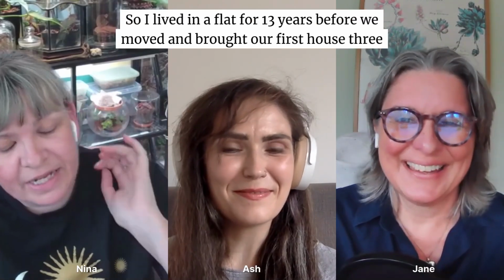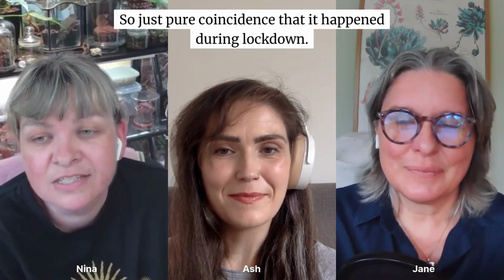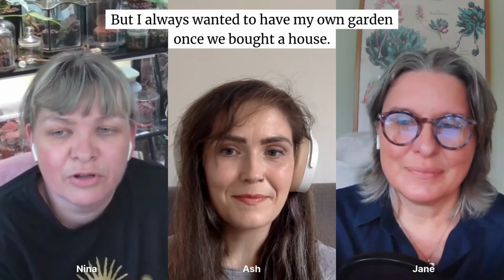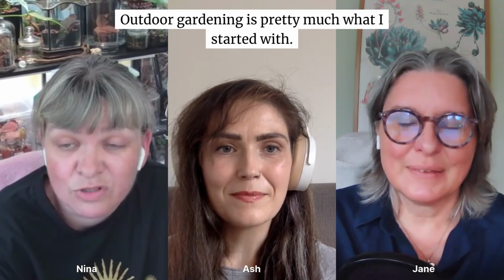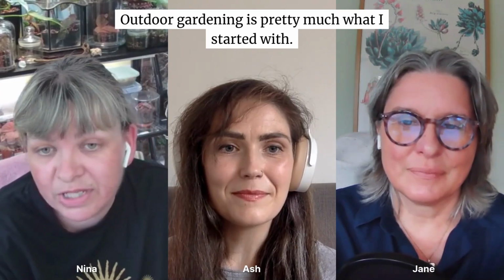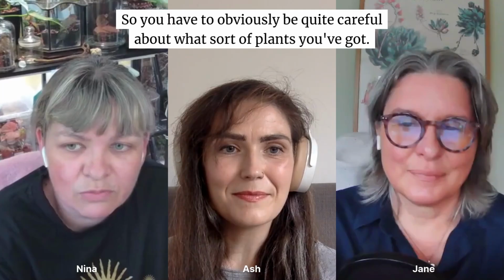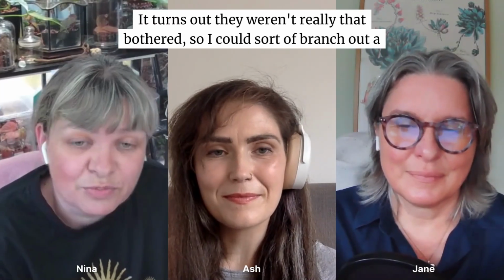So I lived in a flat for 13 years before we moved and bought our first house 3 months before lockdown. So just pure coincidence that it happened during lockdown. But I always wanted to have my own garden once we bought a house. So that was the first thing we did. Outdoor gardening is pretty much what I started with. Then succulents. I have cats, so you have to obviously be quite careful about what sort of plants you've got. But it turns out they weren't really that bothered, so I could sort of branch out a little bit more.